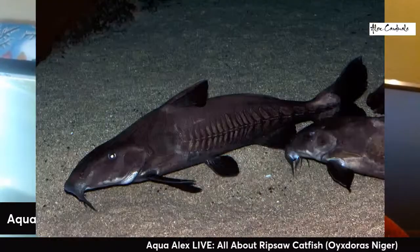Now, someone is asking me in the comments, how come the Niger cat doesn't have normal catfish whiskers? Well, Doradid cats don't have normal catfish whiskers. Their whiskers are a little bit shorter. So if you look at a Raphael or Irwin Eye cat, their whiskers are short. So the Niger cat's whiskers are very short.